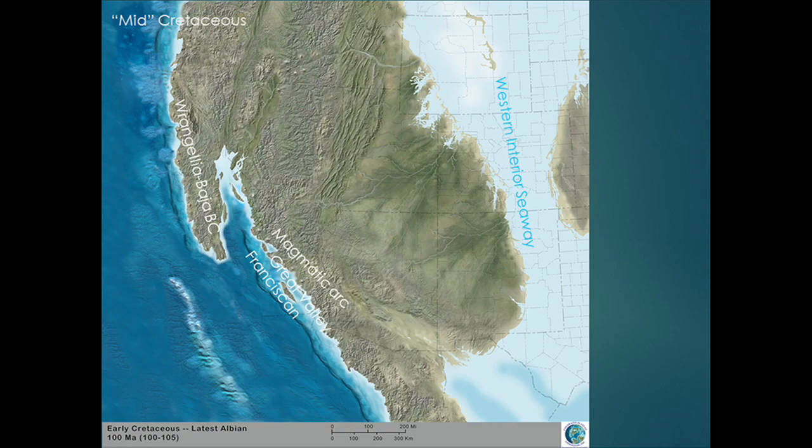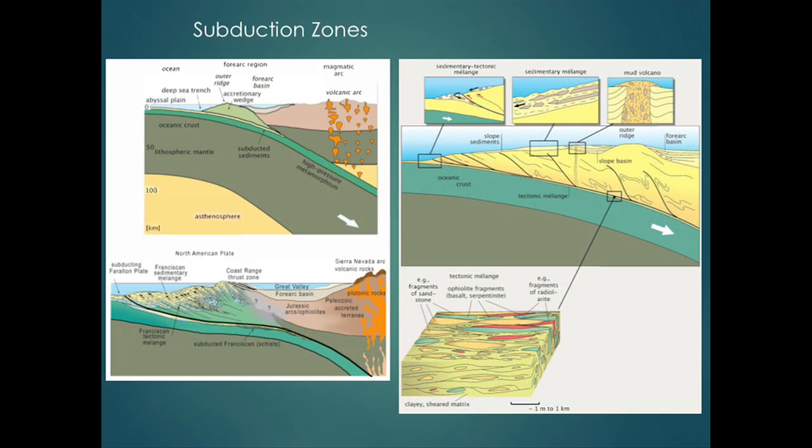Then to the east was this Western Interior Seaway that covered much of the Four Corners area all the way down across Texas and all the way on up to Alaska. Okay, so let's look at a few terms here. I'm trying to limit the terms as much as I can, but it's pretty difficult not to use some of them. So let's look at a couple of diagrams here to try to understand what was going on with Western North America when we had this normal subduction.